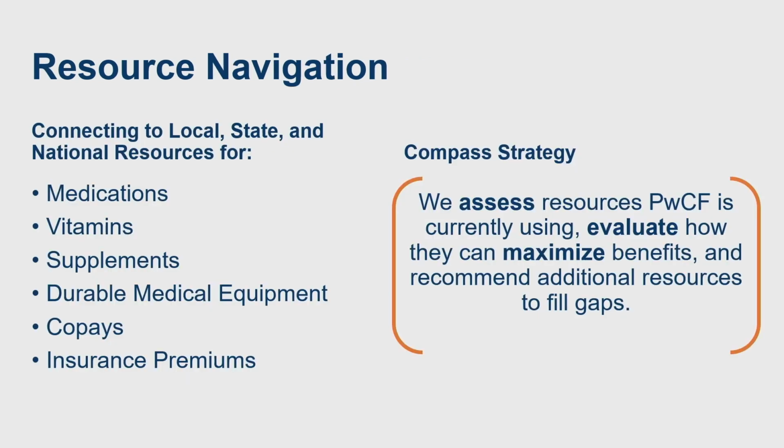And resource navigation. So when insurance is working correctly and they still need help with their out-of-pocket costs. So this slide is specifically for anything directly related to care. So we help connect them to local, state, or national resources for the things here. And a big part of our strategy is seeing what they already currently know about and are using and evaluating, are they using those resources to the maximum benefit? How can we move some things around so they can actually be using this grant, which would help with more, and then find a resource for that? So helping them make the most of resources that they already know about, or recommending, you're on this medication, you could probably use this manufacturer program for this, helping connect them to even more, perhaps beyond what they're asking for.